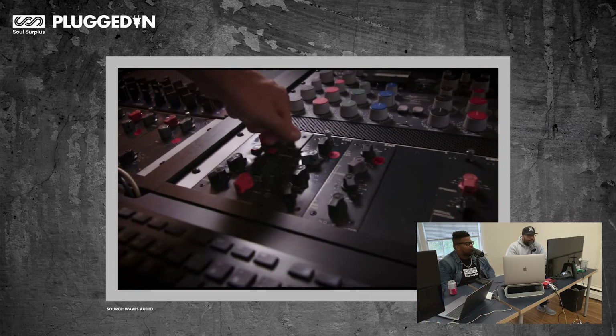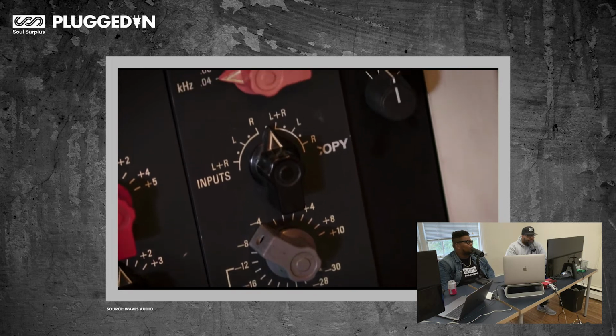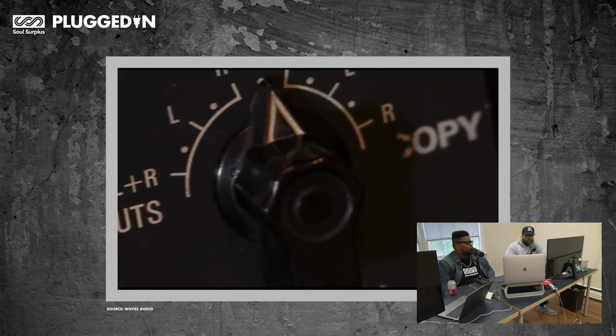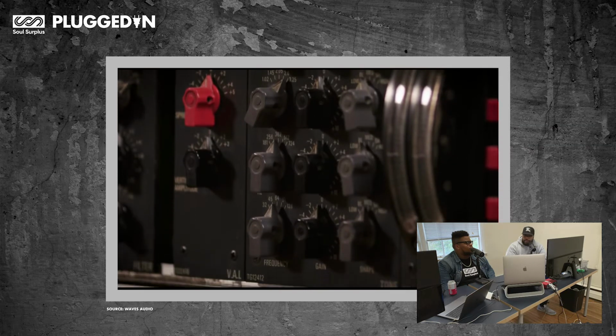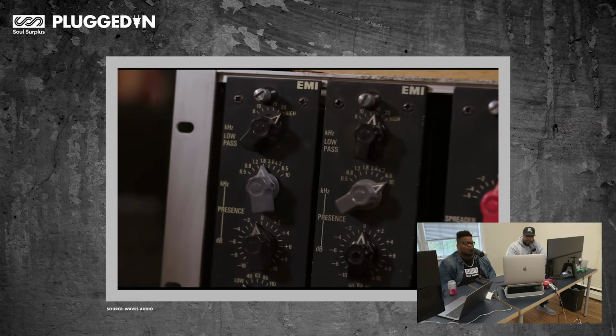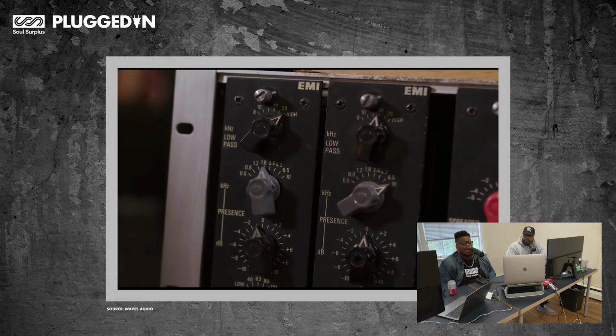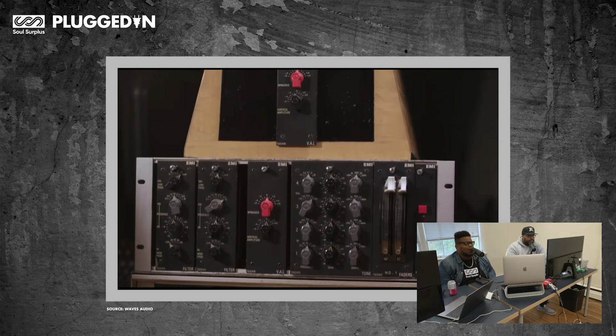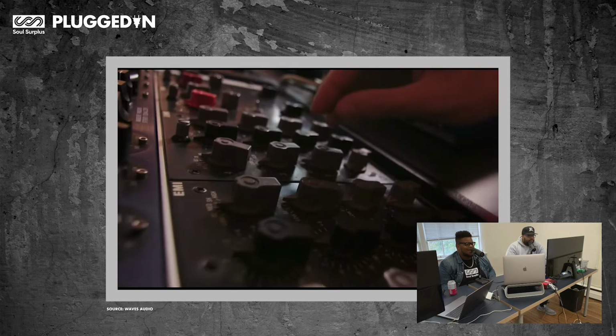Now let me ask you this: why do you think they would introduce that at that low of a price? Is it because that's pretty much what the average consumer is spending on their plugins anyway? I've seen them do this with a few plugins. Their Reverb Plates plugin came out a few months ago, and it was $29 when it first came out. That was the entry price.